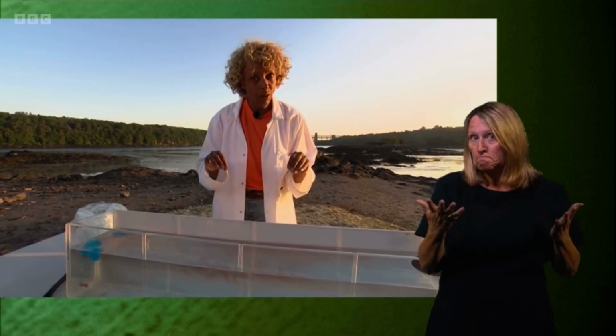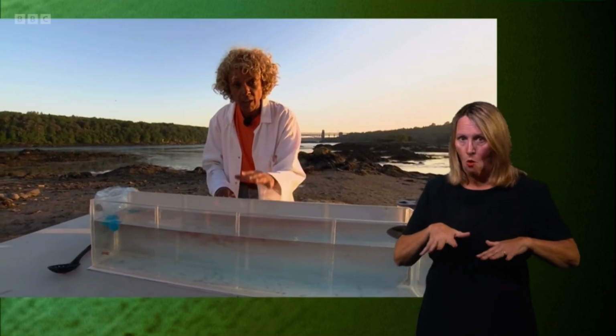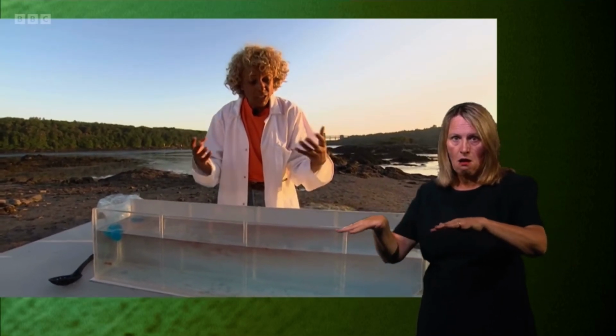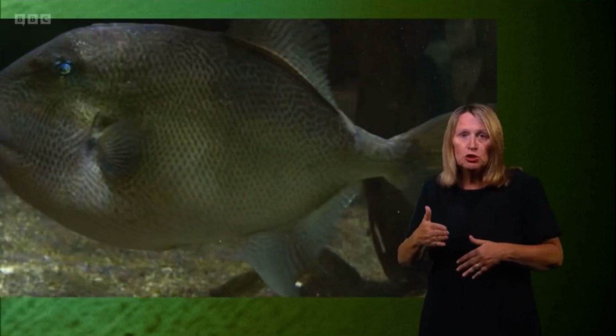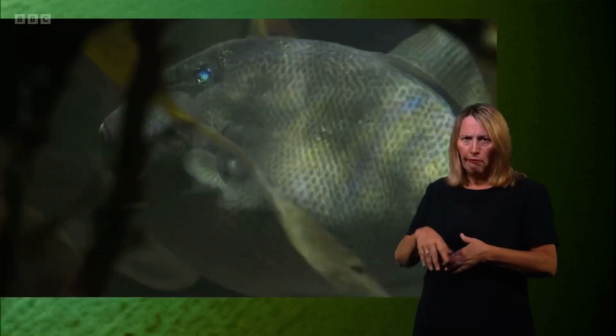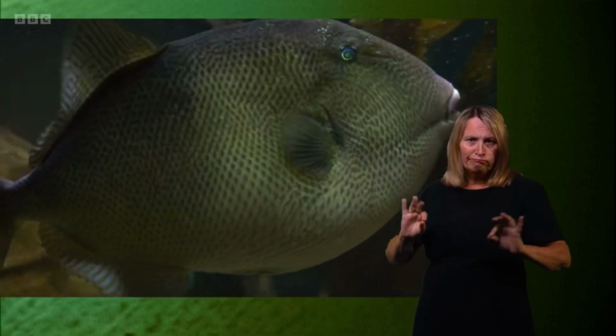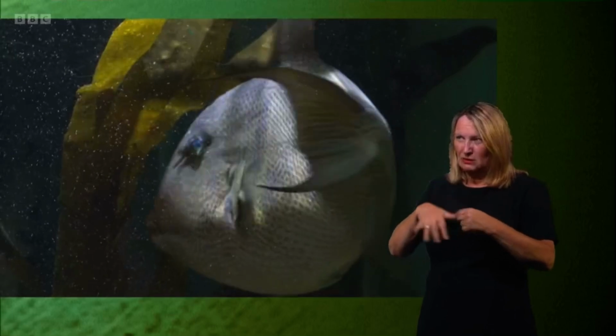However, here and now, what we are starting to see with these warmer temperatures moving along are species, exotic tropical visitors, seasonal visitors to our water. So things like this triggerfish here, very much a tropical species. It's now seen almost annually, considered a seasonal visitor, and you can see it there moving through kelp forests. So quite an alien environment for this tropical species.